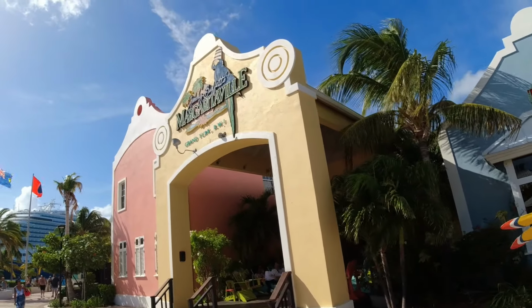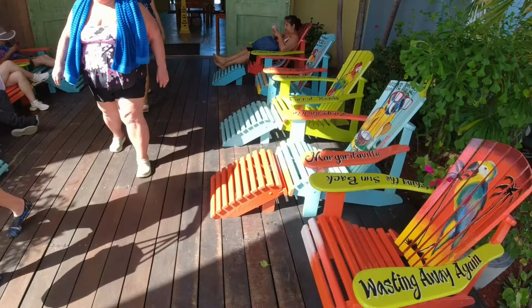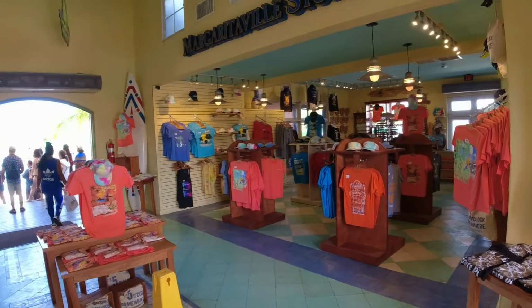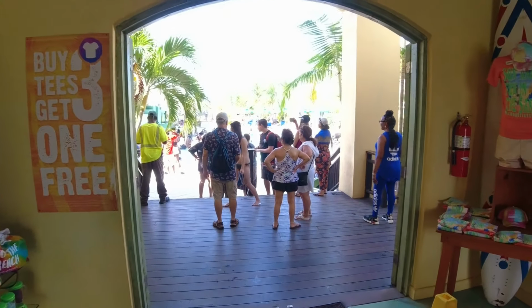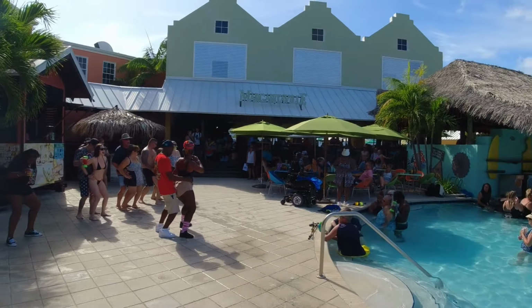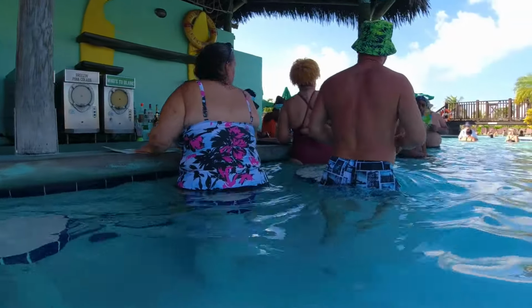All right, this is Margaritaville in Grand Turk. Let's show you around here and give you this tour. Oh, look at the entrance to get in. Here's the store in Margaritaville. You walk through, that's where the main pool area is. Oh, and they got some entertainment here. Free entertainment. Right here's the pool area. There's a swim up bar. Everybody's checking out. It's a big pool.